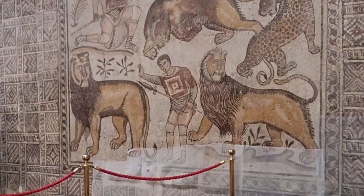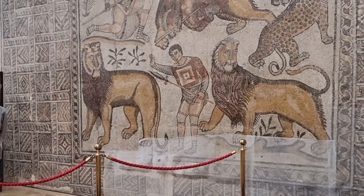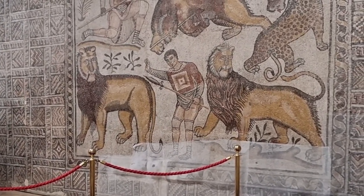Below we have gladiator show, so the fighting or the combat between the human being and the animals, such as the Berber lion or the Berber panther.